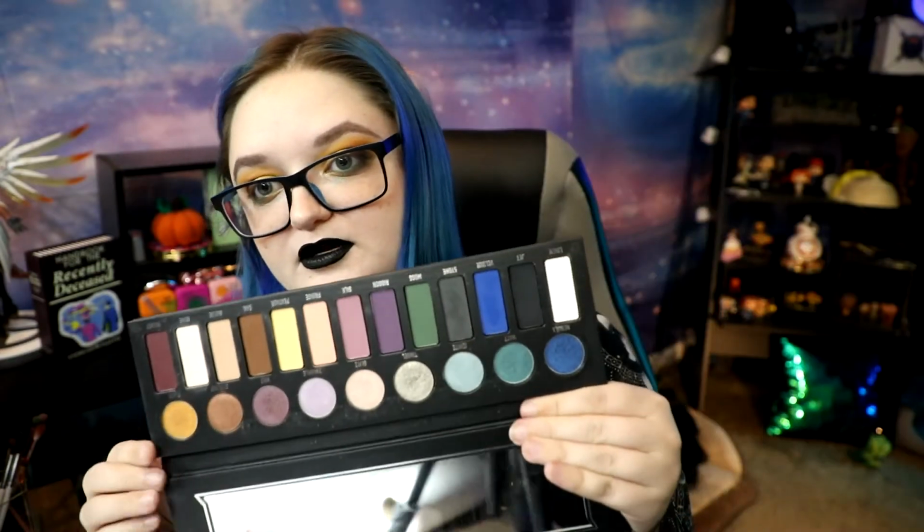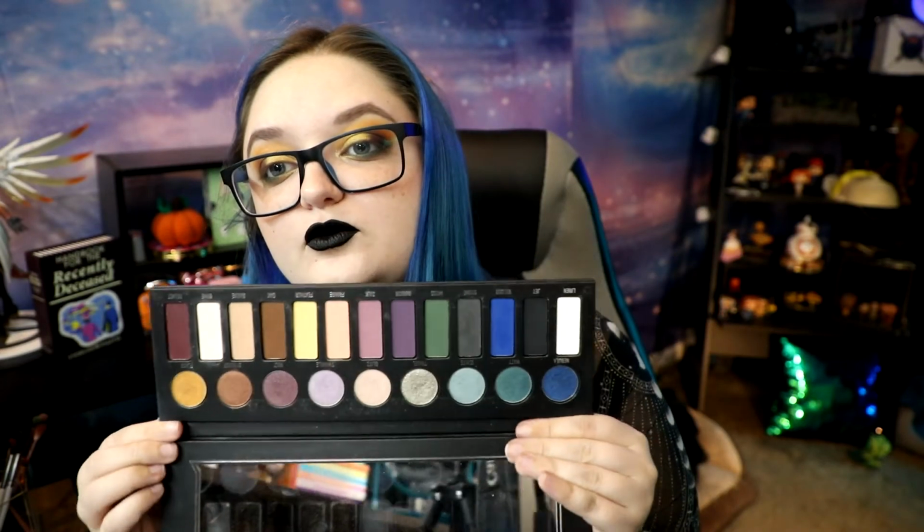And I already had to pop one shade out because I was allergic to it. And to be honest, I haven't reached for this that much since I popped that shade out. I think part of me is worried that I'm gonna be allergic to something else in it. The Kat Von D Metal Matte palette, back before we all knew what a gross piece of shit she is.